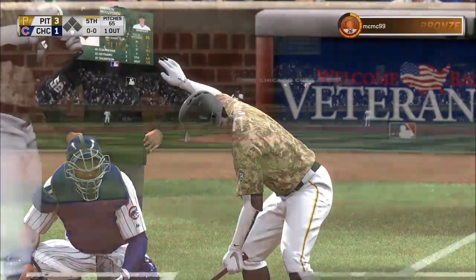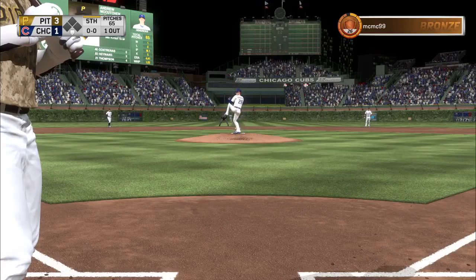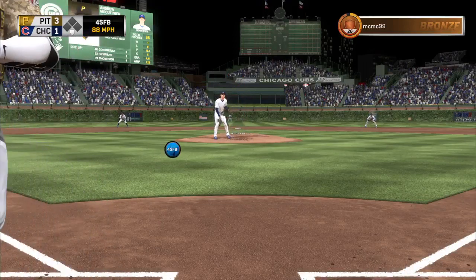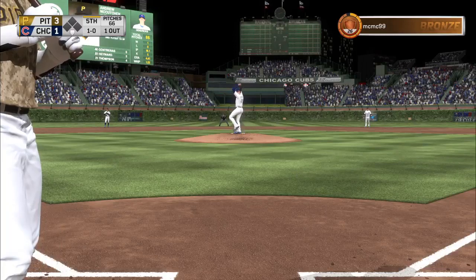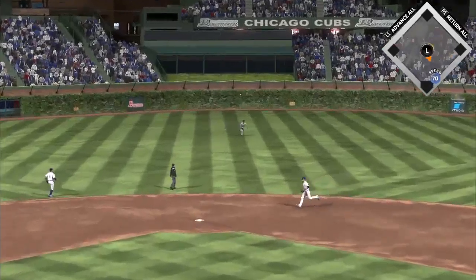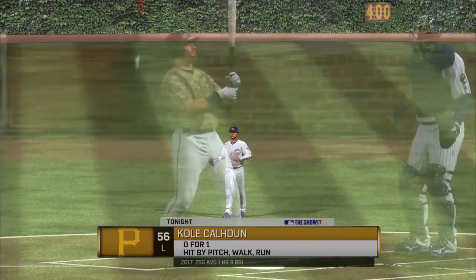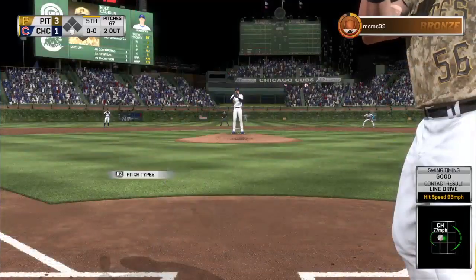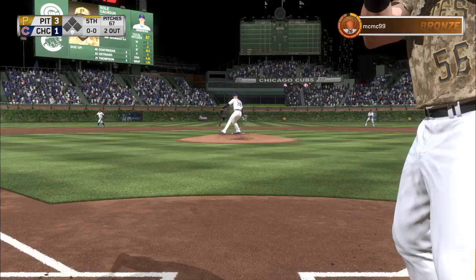Here's Andrew McCutchen now. 1 for 2 on his line so far in the game. First pitch of the at-bat. There's a fastball that just misses. Ball 1. Line drive to center field. But sadly for him, this will head straight to the center fielder as he puts it away without much trouble for the second out. Coming to the plate now, Cole Calhoun.